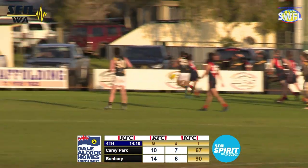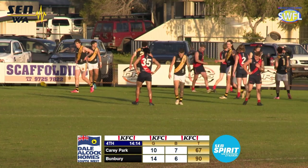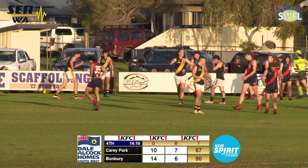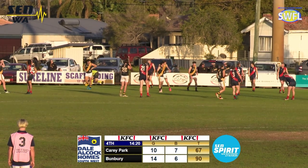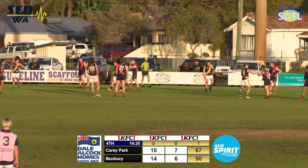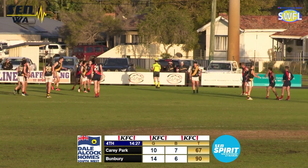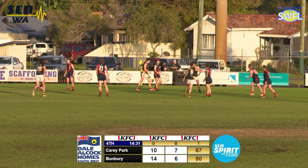Morris wins the ball down. Once again, it goes to Tetlow. The ball's rushed out there. Delalio was first on the scene, just couldn't get a handle on it. And there was a pretty slick little handball going on the outside. They've had some really good players, Carey Park. They just haven't had a lot of them. Good luck trying to pick our WA Carpet Supermarket best on ground today, Weaver, because there's been a lot of players that have put their hand up for it from both sides.